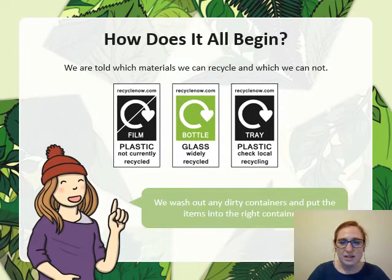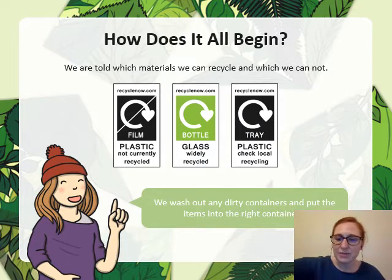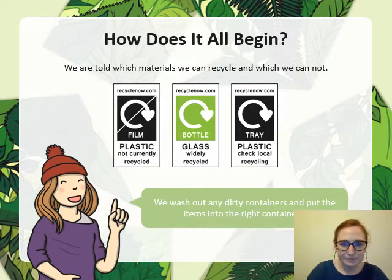We wash out any dirty containers and put items into the right containers in the bins. So before we recycle anything, they need washing out. I haven't emptied my milk carton yet, but my other things I have emptied.